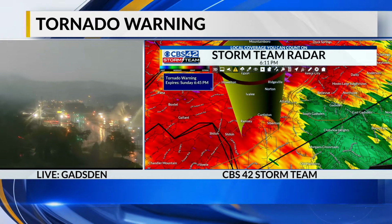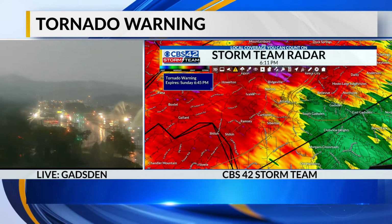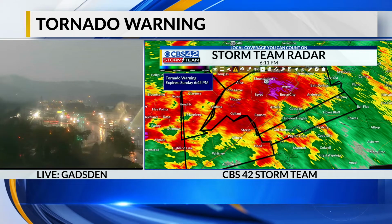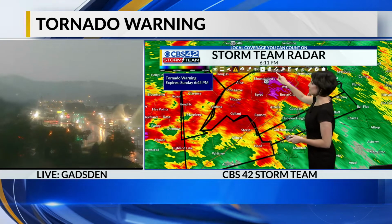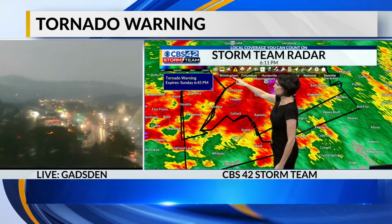Keep in mind with this particular storm system, as we're tracking this rotation, I'm going to take that shear marker off really quickly, because what I want to show you is how it looks a little ragged, especially when you just look at it from a radar standpoint. But don't let that deceive you, because there is some rotation within. Here's where the rotation sits right now. So we're looking at our Birmingham radar.